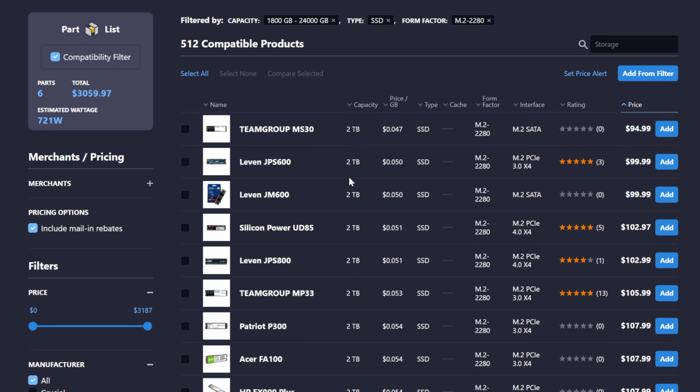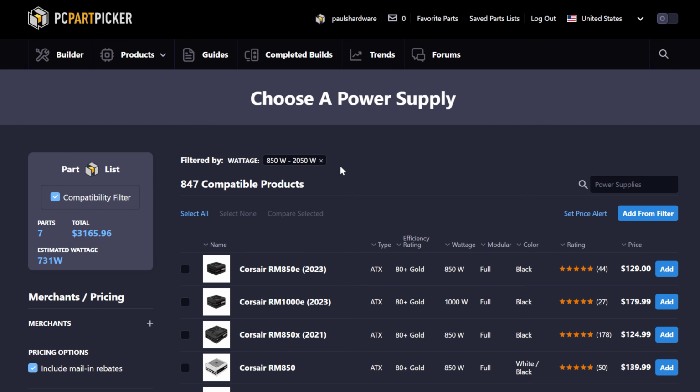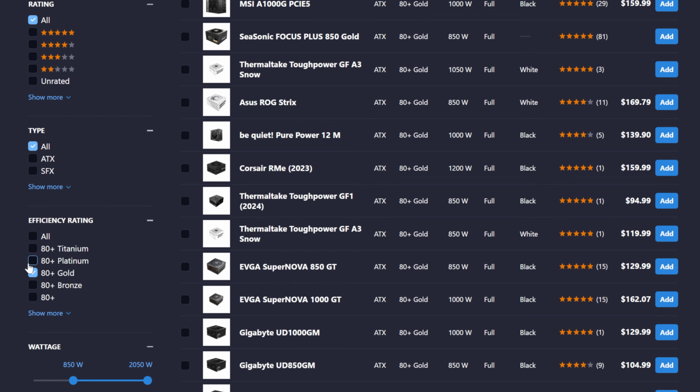Oops, we almost forgot storage. Since I already talked about storage, I'm just gonna go with that same 2 terabyte drive. And lastly, power supply. Here's where I would opt for at least an 850 watt model. And once again, since we're working with the 4090, we want to go with gold or better.